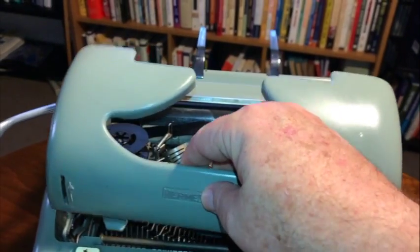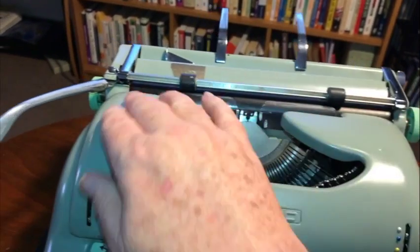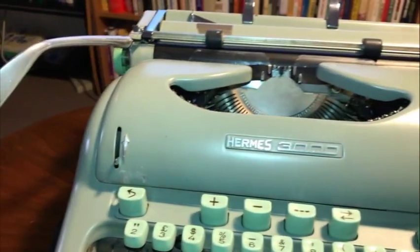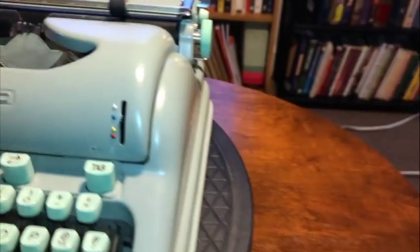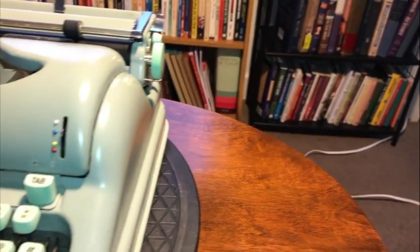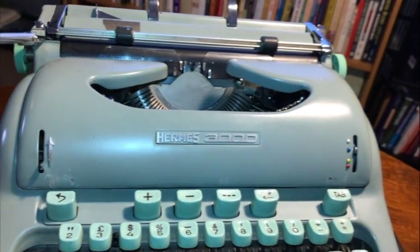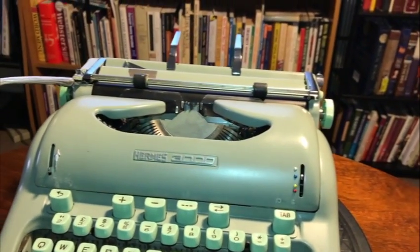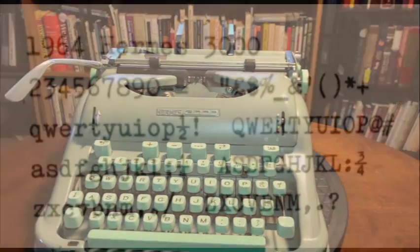Well, let me see if I can put all this back together here. Now, all typewriters have their own personal little quirks. It took me a while to realize one of these was that it had a gap along here that was larger than the gap over here, and I couldn't figure out why that was because it's so finely engineered. It was just that the hood, the typewriter ribbon cover, was hanging up in the back. Once I fixed that, we were good to go.